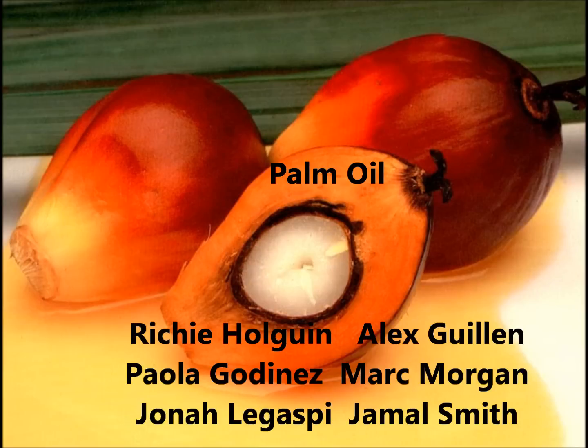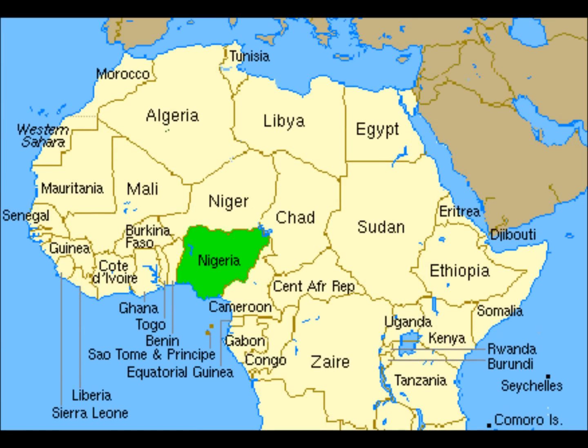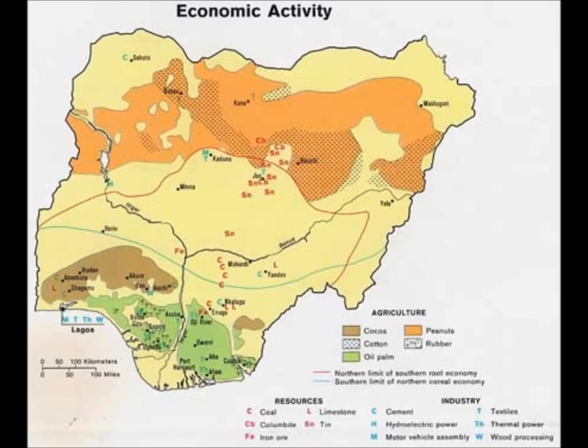Palm oil. Palm oil is an oval-shaped fruit native to West Africa. Palm oil is harvested mainly in Nigeria, and it takes about 15 years for it to grow to a full-size length. It grows along the palm belt in southern Nigeria and forms in clusters on the palm trees.